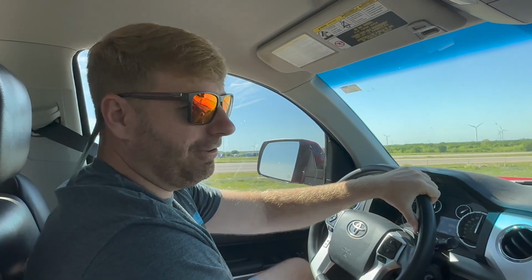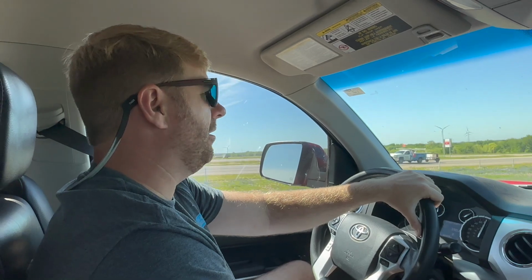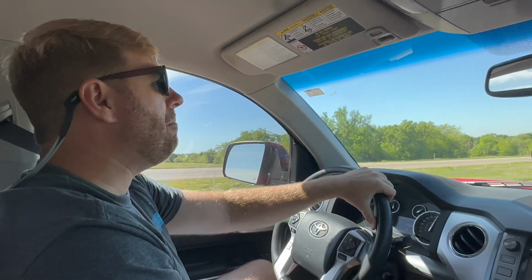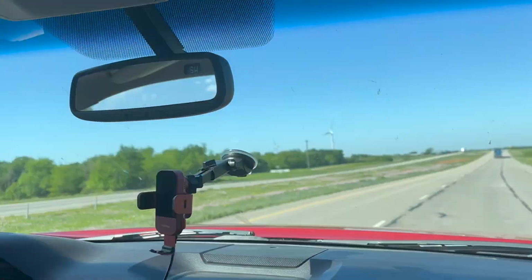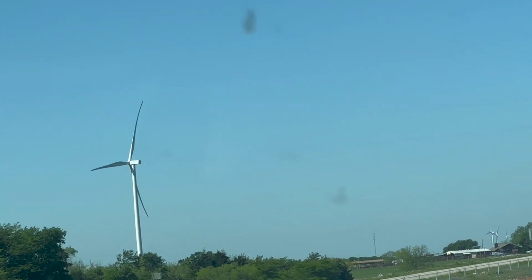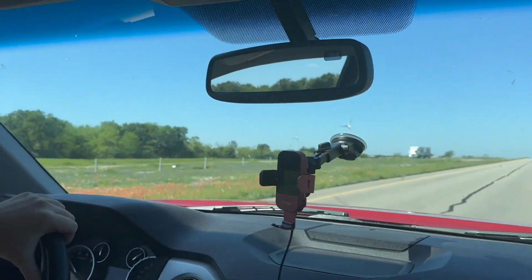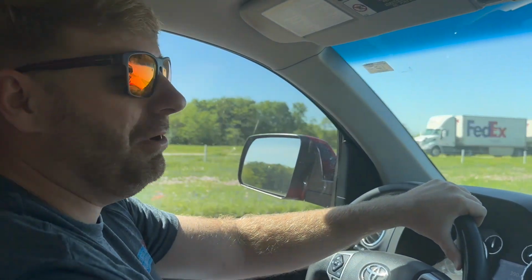So, honest assessment of Texas. It's very flat. There's tons of wildflowers and tons of windmills, as you can see, and those things are massive. They are huge. It's been about 4 years since we've seen windmills or been this far west. We usually stay kind of in the southeast primarily, but it's absolutely beautiful out here and it's a nice change of scenery.